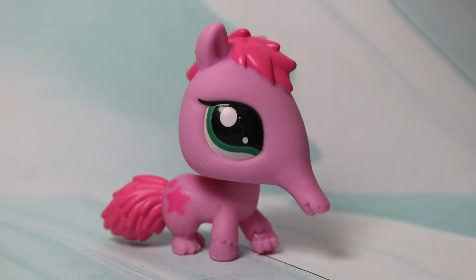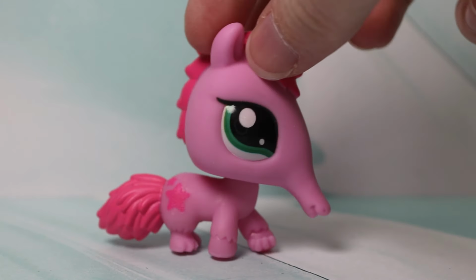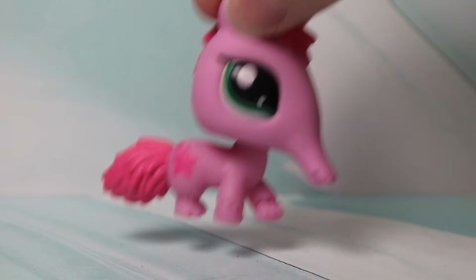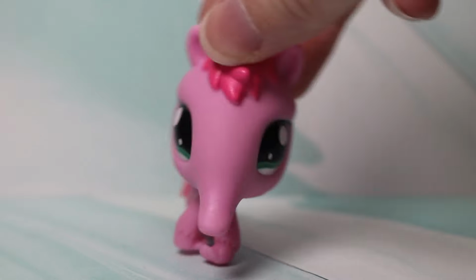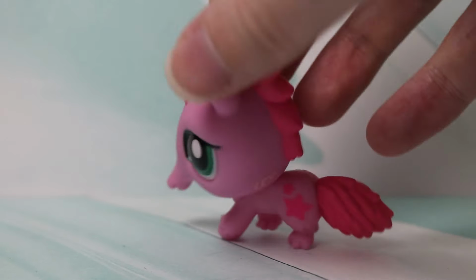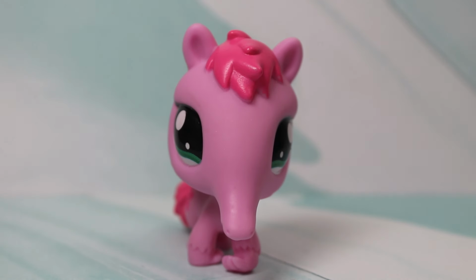Number 6 is Toffee, aka the anteater. He's freaking cute. I love green, as I said. His stars are cute, his colors are great, his nose is slaying. He's just fantastic, and the anteaters are just adorable. Who couldn't love this face?